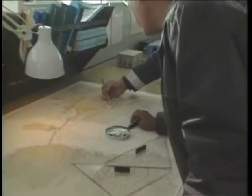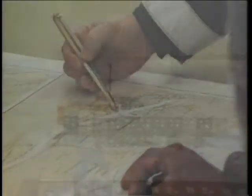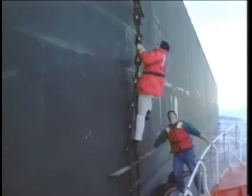The bridge team must be aware of the difficulties and constraints of the pilotage area, and the pilot must be aware of the characteristics and particulars of the ship. When a pilot is aboard, he must become part of a cooperation effort working with the bridge team.